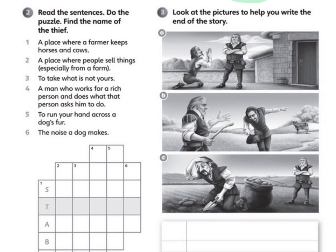The next one says, number 2, a place where people sell things, especially from a farm. 3, to take what is not yours. Number 4, a man who works for a rich person and does what that person asks him to do. Number 5, to run your hand across a dog's fur. Number 6, the noise a dog makes. So all of these words are in the student's book. We're going to answer them and we're going to check them later in our conversation via Zoom.